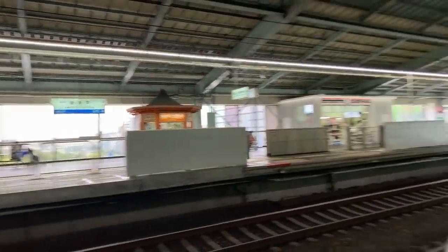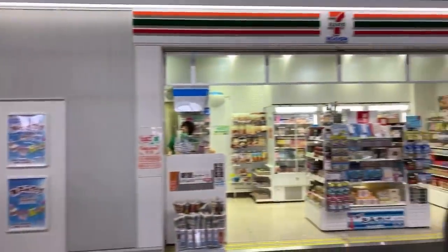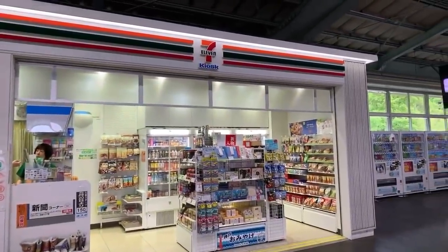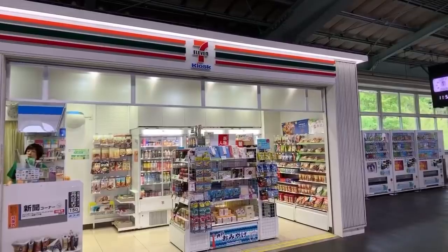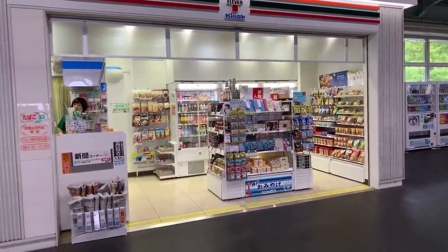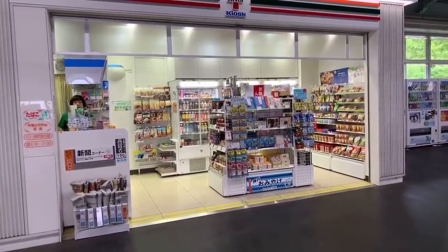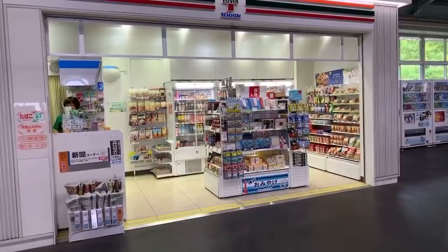All right, we're waiting for a couple of minutes. There's a 7-Eleven inside, a mini 7-Eleven on the platform. So you could snag a snack if you were on the platform. If you didn't have time for one, you could get something. But I've got a tea. And on the train, usually they'll have a person selling coffee.